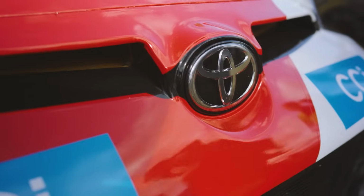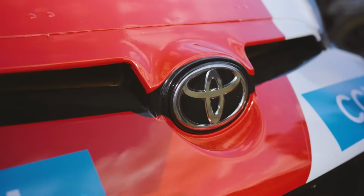Okay, that's a past ticked off, now for the modern era. To bring things up to date, Toyota kindly provided us with this.